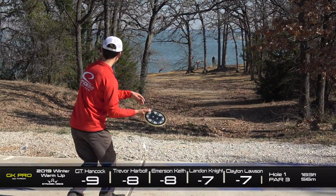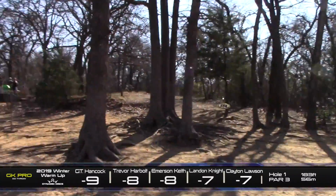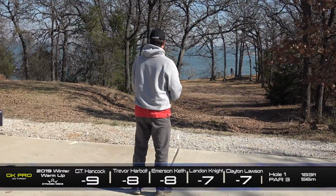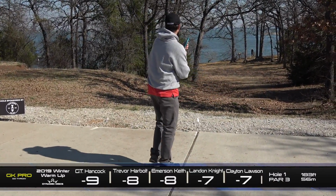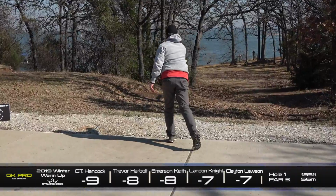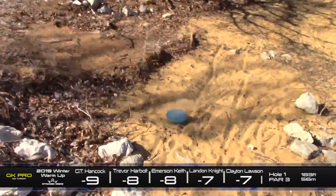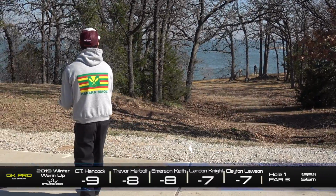Here's Emerson with the Justice. That's got to be very beaten in. I feel like he's done that shot 1,000 times a year, and you can tell by it that it worked. You have Landon Knight throwing a similar line to Emerson. Maybe not. Threw that way too high. Needs to be careful. Stay safe, though. He'll be left with a long putt.